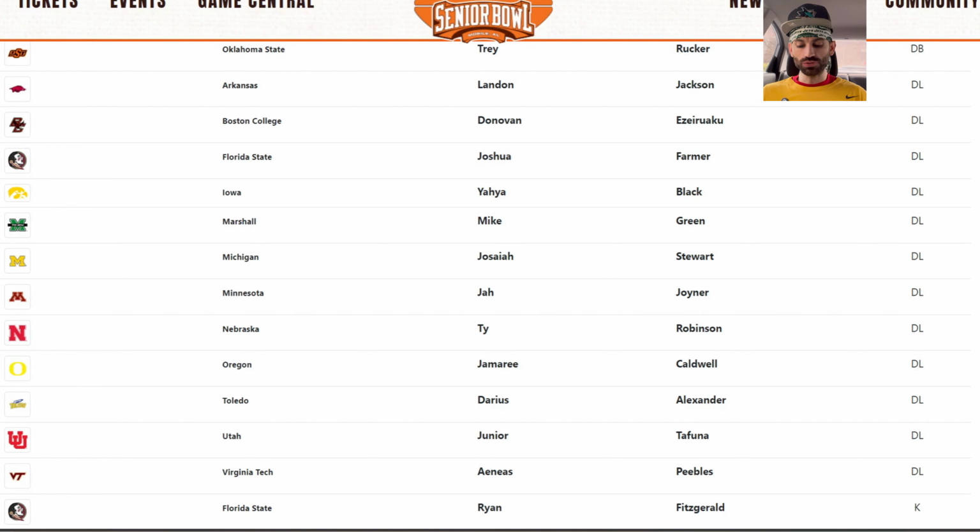Joshua Farmer was a nice disruptive presence. He just doesn't quite have the pass rush moves just yet. Like, he's very powerful. I like what I saw, the pop. But yes, he needs to put together some more pass rush moves for me to rise up the board. A lot of traits to work with. He definitely has some athleticism.